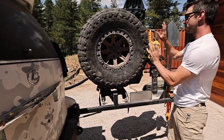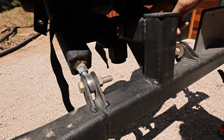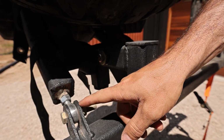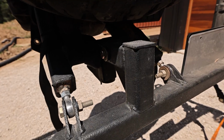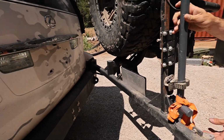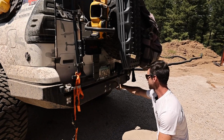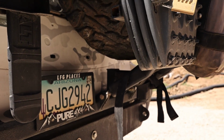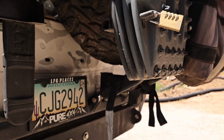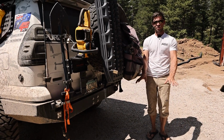But this actually drops down. So you pull this bolt, and then it hinges off of these two heim joints. And there's a bumper right here, and when this is closed, the bumper rests on the actual bumper here, and it holds the tire. So it doesn't go all the way to the ground? No, it floats right here. So when it's dropped down, the tire's at a perfect working level.